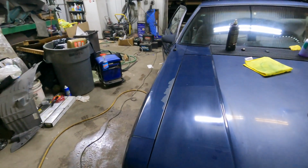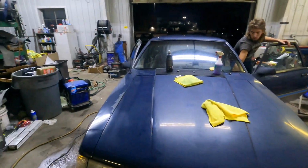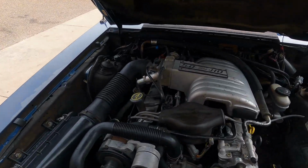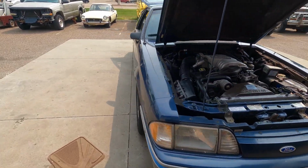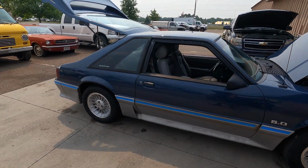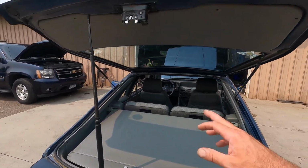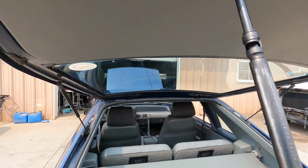Wow. I gotta keep working at it, but I didn't think it'd come back like that. So the car, not perfect, but it cleaned up nice. Way, way better than it was. That paint came back. Looks like this latch is not working. Of course, the struts are bad.